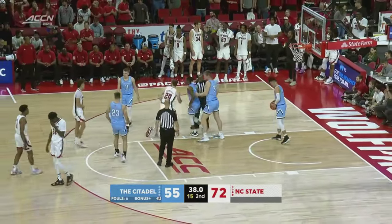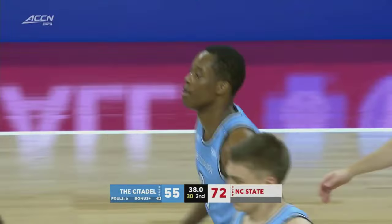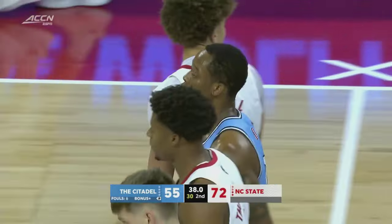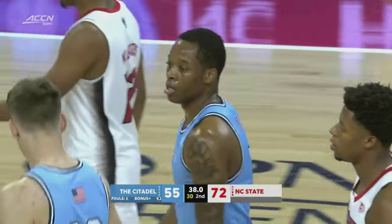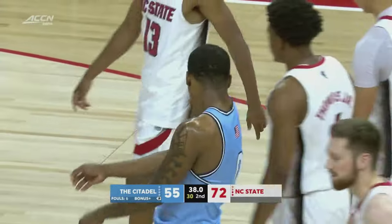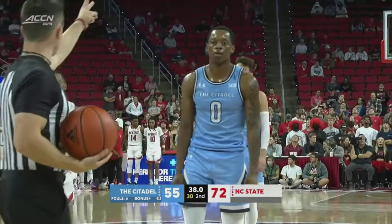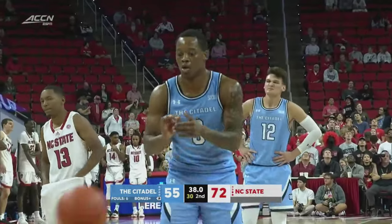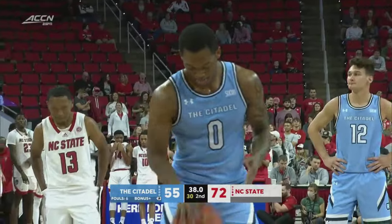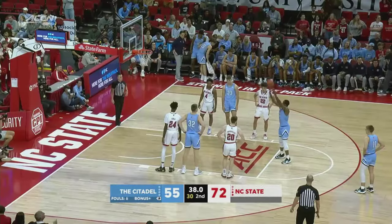Possession arrow going the way of the Bulldogs. Levi Burkholz into this game along with Quinn Nielsen. Both of them making their collegiate debuts. It'll be Pegram shooting here. And McAllister's got to be saying, why aren't they yelling as loudly for him as they were for me?